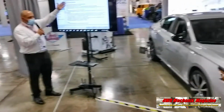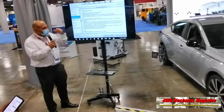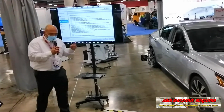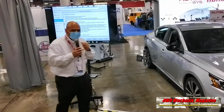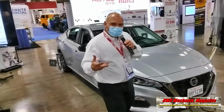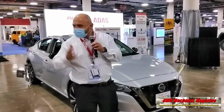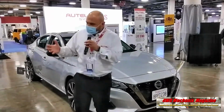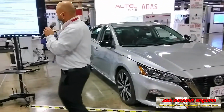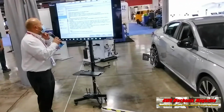Again, the other thing, the vehicle placement. How I'm going to position the vehicle is also very important. Adjust the tire pressure to the placard value. Most rental car companies will overinflate the tires by 5 psi. There's a lot of instances where I've seen people just not follow placard value. So just make sure that your tire pressure is at the specified value.